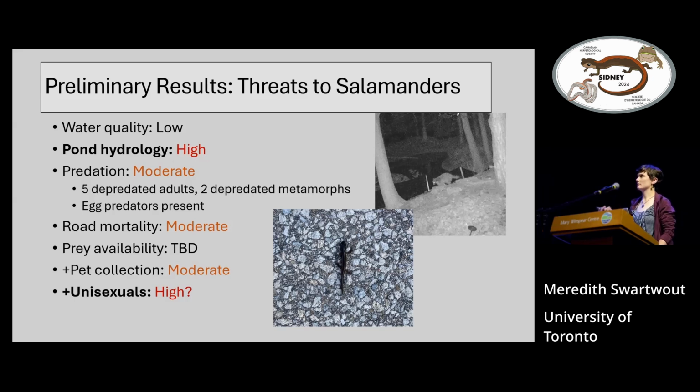And then we observed some predation here. There were certainly predators present around, both egg and adult and metamorph predators. And we observed road mortality in other salamander species at the site. We also observed at least one individual crossing a parking lot, so there is a risk there that they could encounter roads.